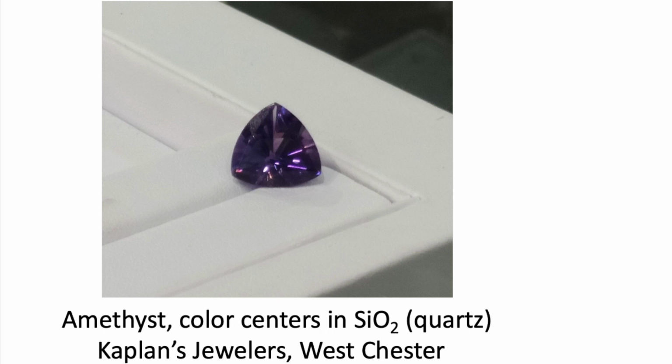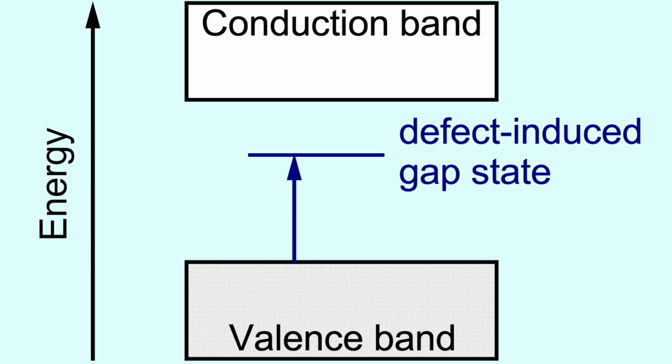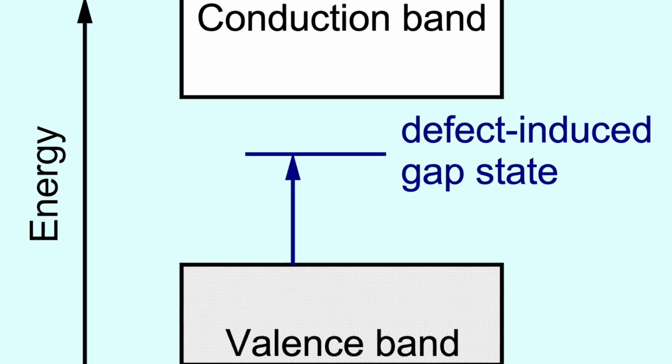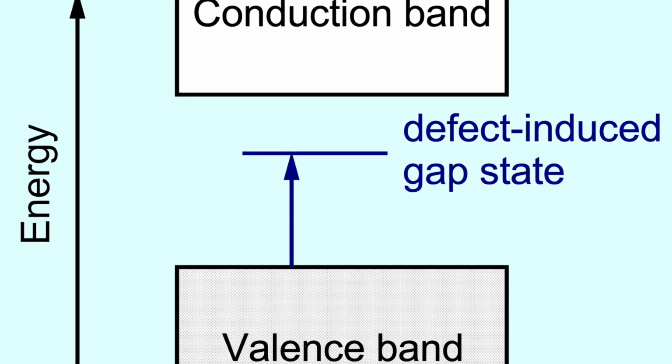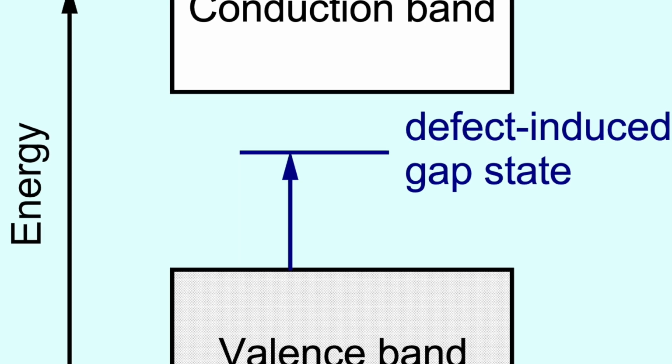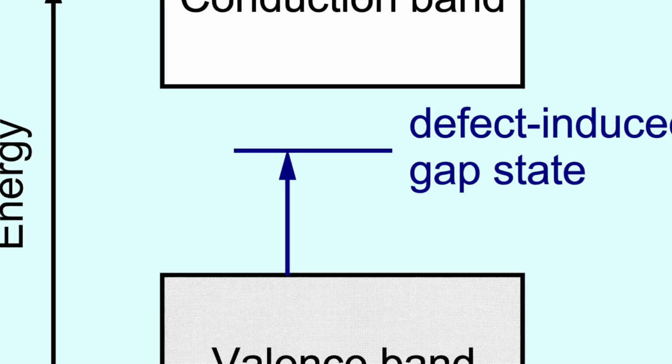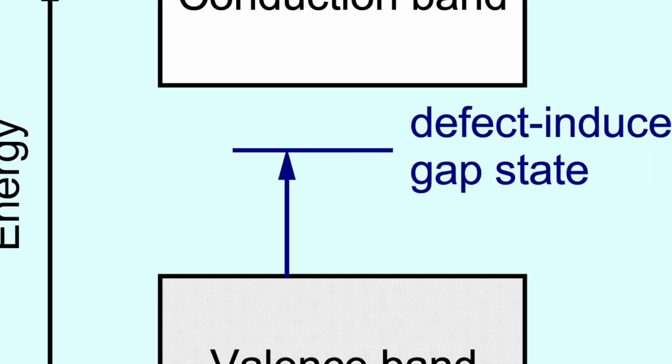For instance, amethyst gets its color from color centers. What are those? Well, amethyst is composed of quartz, a crystalline form of silica, which would be clear if it were perfectly defect-free. However, defects introduced into the crystal lattice introduce electronic states into the band gap of quartz, crystalline silica. And transitions between those defect states lead to the color of amethyst.